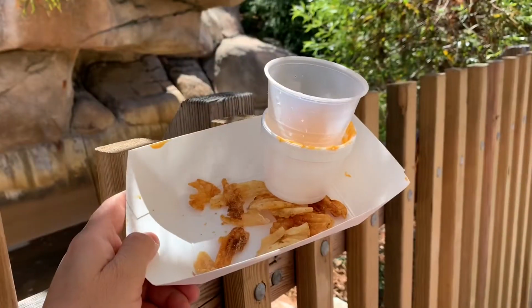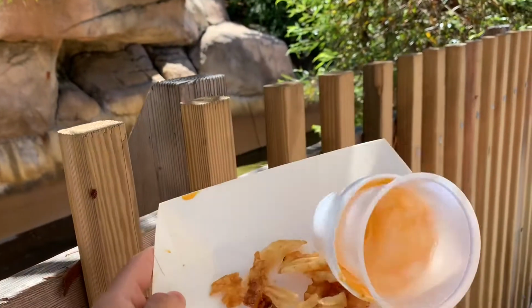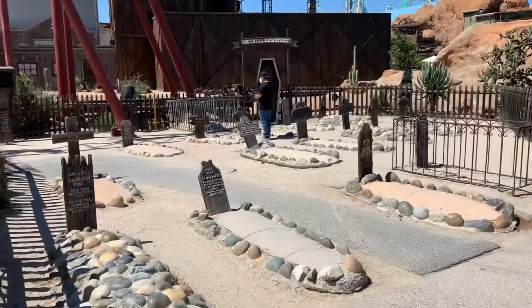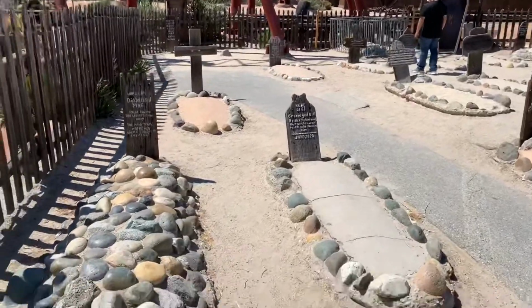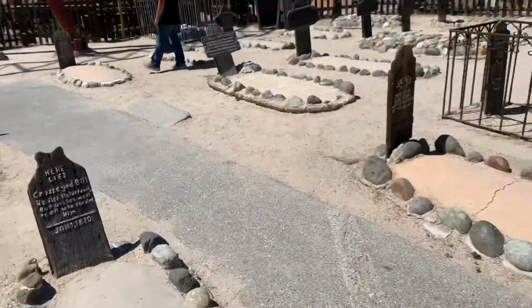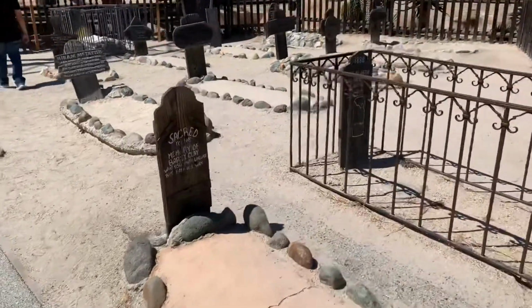I can't believe I ate the whole thing. Well, actually, maybe I do believe it. It was very good. Boot Hill Cemetery. Here's a little slice of spooky Halloween for you guys. This is up year round, and it's made to look like a old Wild West cemetery.